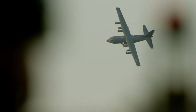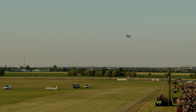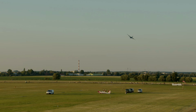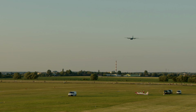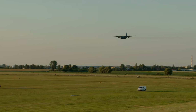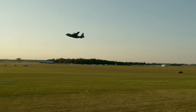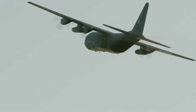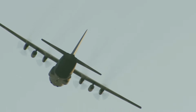The C-130E and C-130H are in most ways identical. The primary difference is that the E model is powered by the Allison T56A7 engine, whereas the H model has the more powerful T56A15, and that has resulted in a 1.5-ton increase in payload capacity. A bit of a quick climb there.